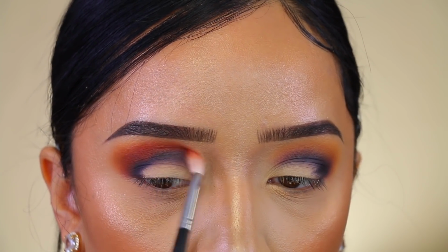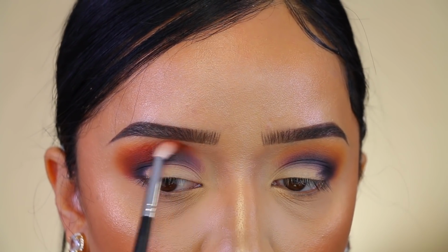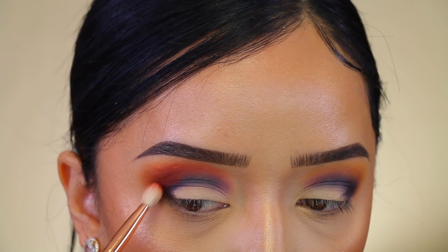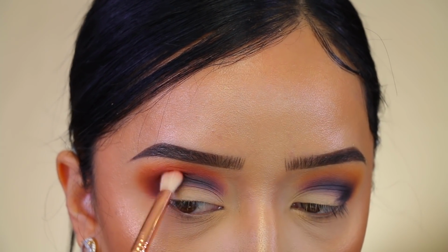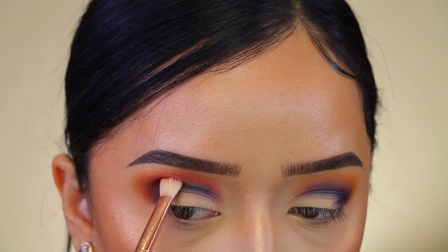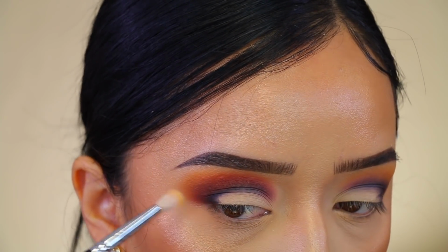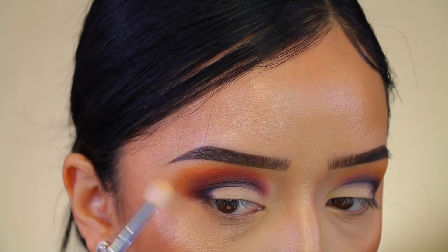I knew that I wanted to create an all matte eyeshadow. I just didn't know what colors to play with, and that is the fun of playing with makeup, is that not always do you go in with an idea. So I was kind of not feeling this look at the beginning, so I had to work with it, go back and reinforce the colors.